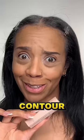It's working. Granny needs contour. Let's get snatched. Cheekbones along the jaw. A little bit here. Nose. Ooh. That wasn't straight. Big ass head. Back in my day, I used to slay.